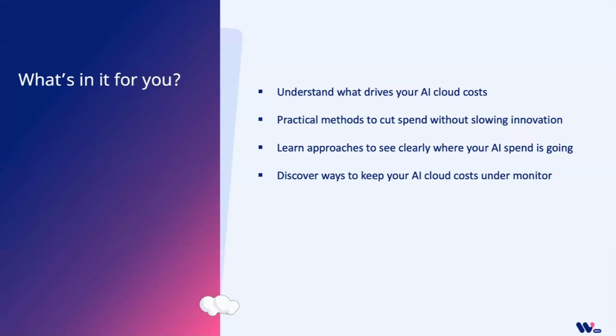So what's in it for you in this session? As I've mentioned, it's a session about FinOps for AI. So I would like you to understand what drives your AI cloud costs, some practical methods to cut spend without slowing the innovation of AI, learn practical approaches to see clearly where your AI spend is going, and discover ways to keep your AI cloud cost under monitor. And I think the important thing in this session is that it also comes in other areas in FinOps, but especially in AI, there is a really deep need for FinOps inside the engineering, inside the very early part of implementing a new AI feature. You will see that FinOps involvement, even in the code itself, is very important.